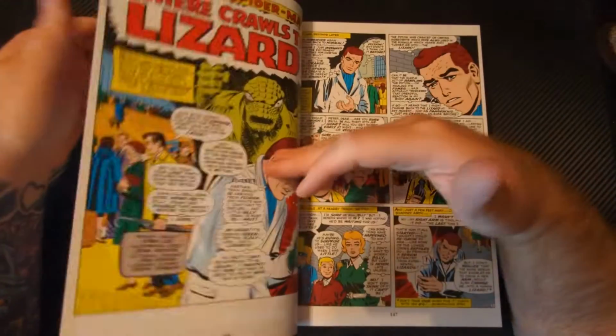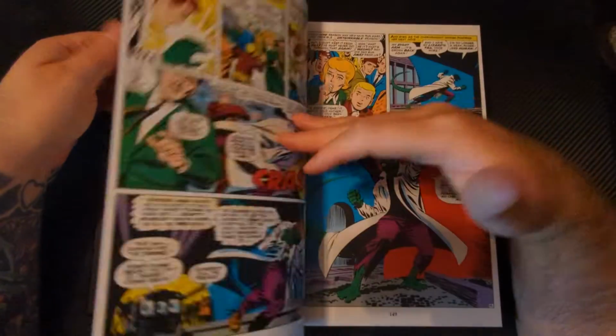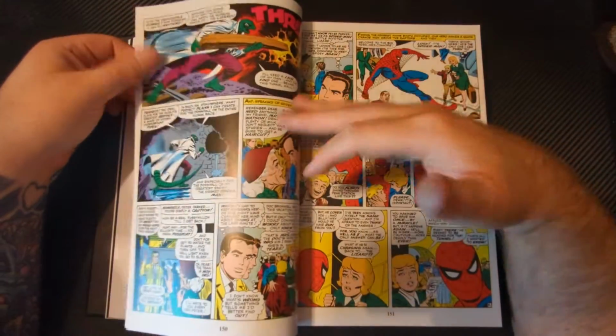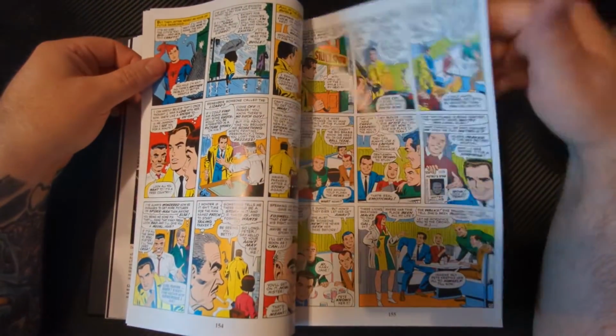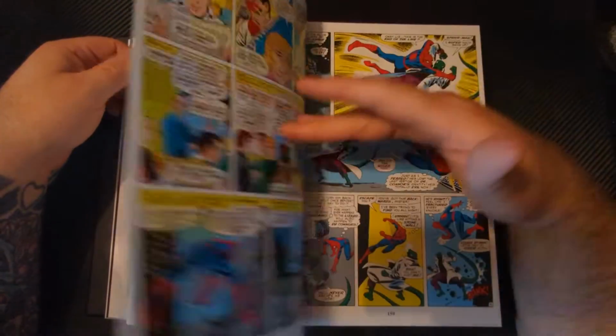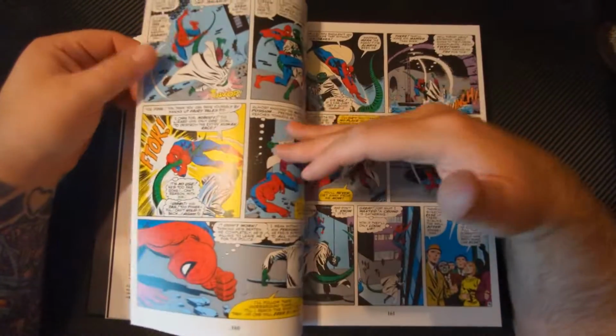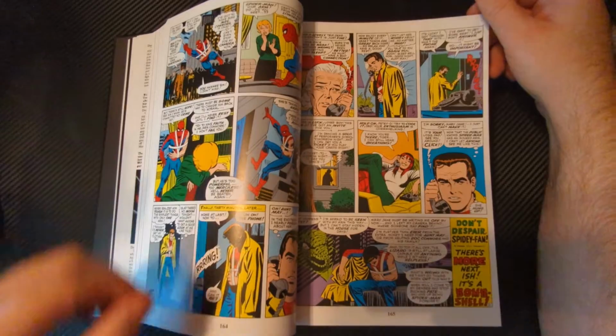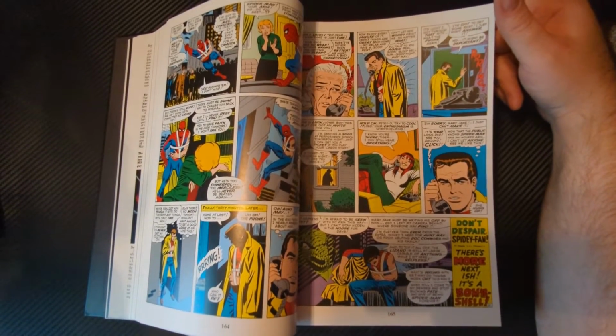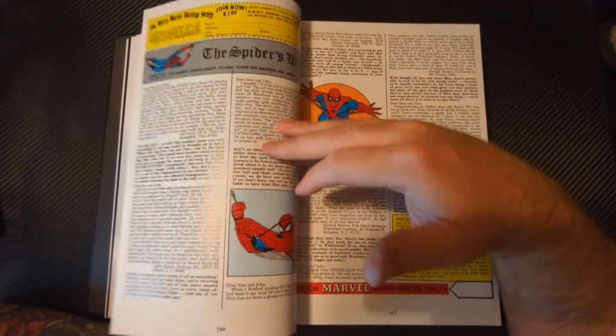Then we go back to issue 44, The Lizard Returns. Doc Connors, one of my favorite villains, hence why I have a big lizard statue. Everybody knows it's Kurt Connors. Spidey's got to go after him because Kurt Connors really doesn't have a lot of MO other than, well, he has none. Excuse me. I'd edit that out, but I'm lazy.